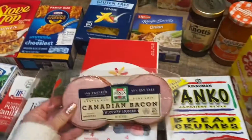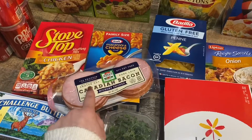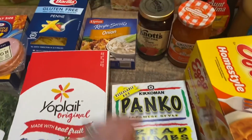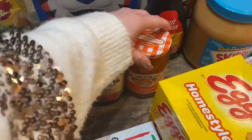And we also use Canadian bacon for breakfast too. And then for my husband's lunches, I'm going to make him some mac and cheese and some Canadian bacon. I was out of panko, and we got some strawberry preserves and some apricot preserves.